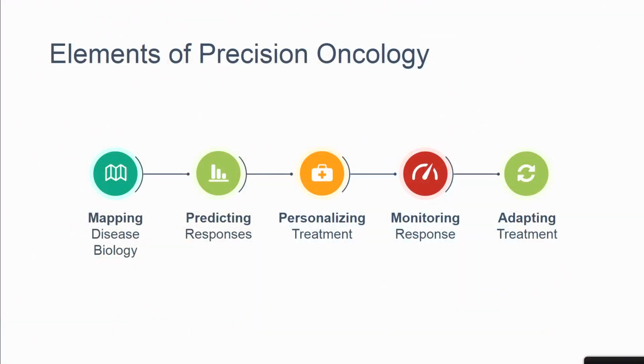But what precision oncology is proposing to do is to first map the disease, make some kind of prediction of response, then personalize the treatment, monitor the response precisely, and then adapt the treatment. And to do this in a very iterative way. That's the grand and noble proposition of precision oncology.